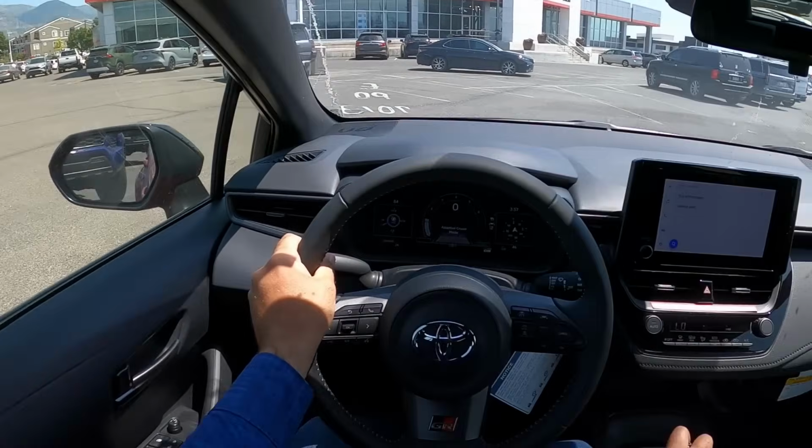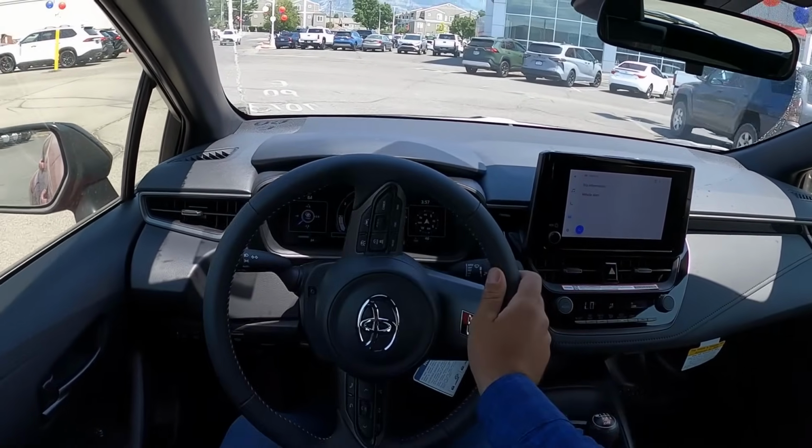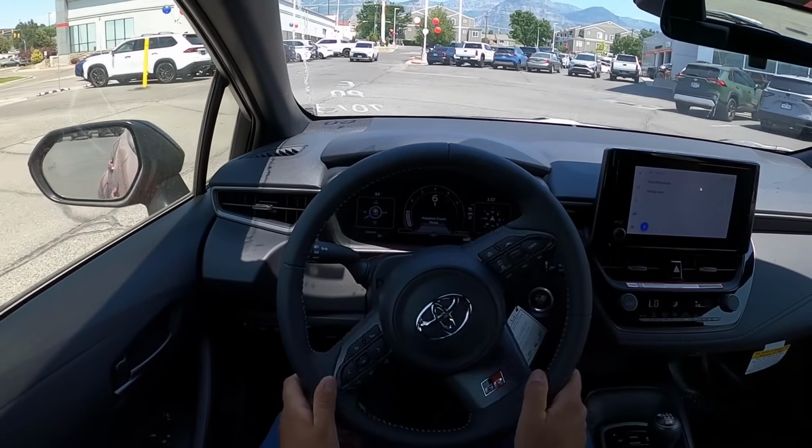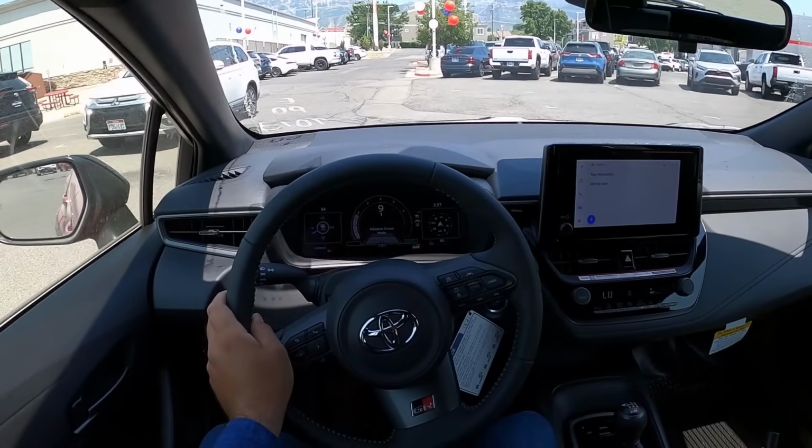GR Corolla baseline. Now the original baseline, the Torsen limited slip, was an option, but they've now made it standard in the Corolla, but they've also increased the price.